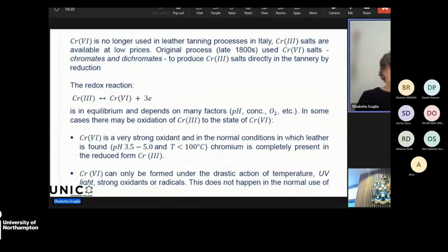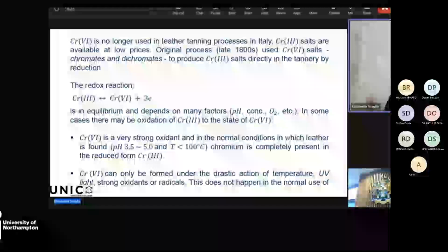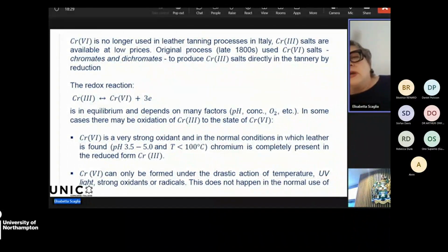As I said before, chromium 6 is no longer used in the leather tanning process. Anyway, there is a possibility of oxidation from chromium 3 to chromium 6 under certain conditions, but it's always an equilibrium, a reaction equilibrium between chromium 3 and chromium 6 that is more shifted to chromium 3. This equilibrium depends on many factors, for instance pH, concentration, and the presence of oxidants such as O2 or O3. Sometimes this oxidation actually occurs also in the leather when it's finished.